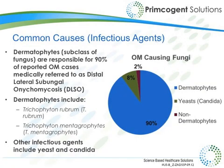The common causes of onychomycosis is resulting from dermatophytes. Dermatophytes represent 90% of reported mycotic cases. Specifically, they result in distal lateral subungual onychomycosis. Dermatophyte species include Trichophyton rubrum or Trichophyton mentagrophytes. These represent 90% of the reported infections, with other types of non-dermatophytic infectious agents resulting in less than 10%.